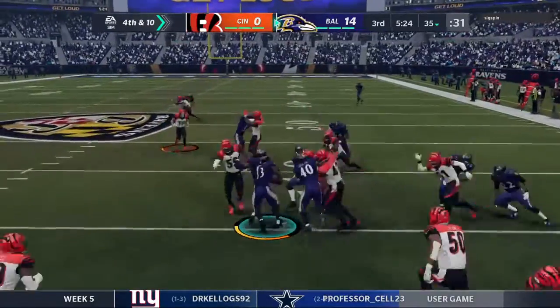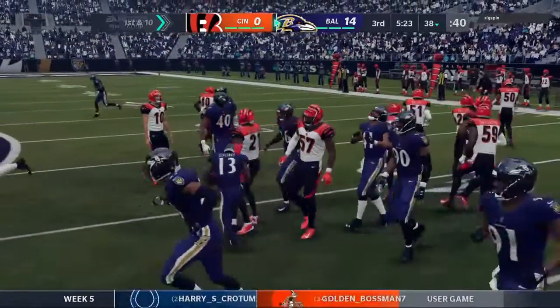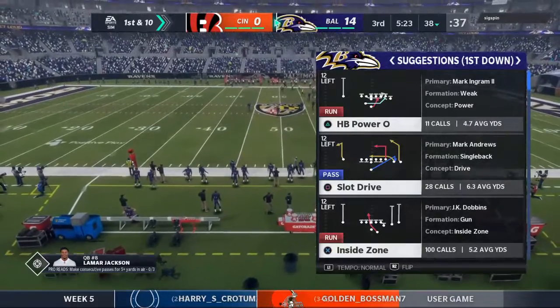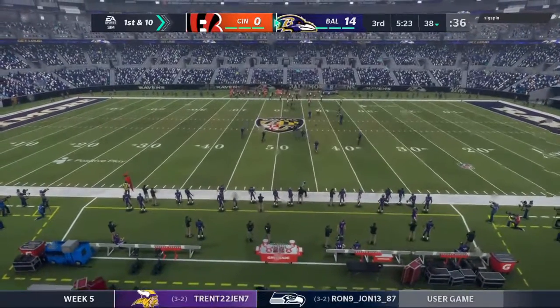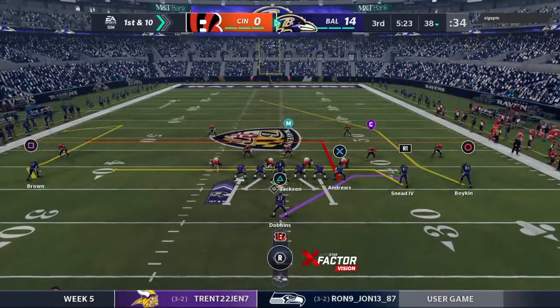Spins away. 13 yards the tally on the return there. And the Ravens, they'll take over. 38-yard line. The Raven offense set at the line for this next drive.